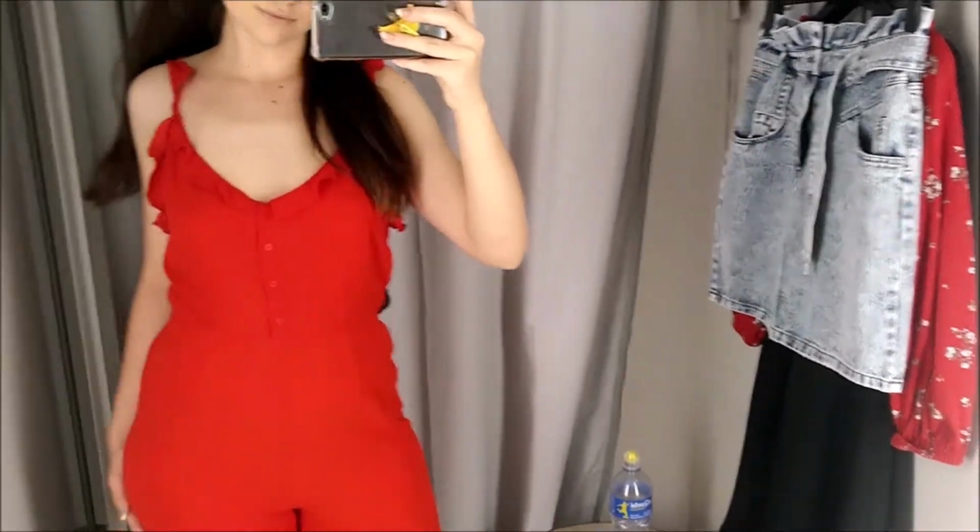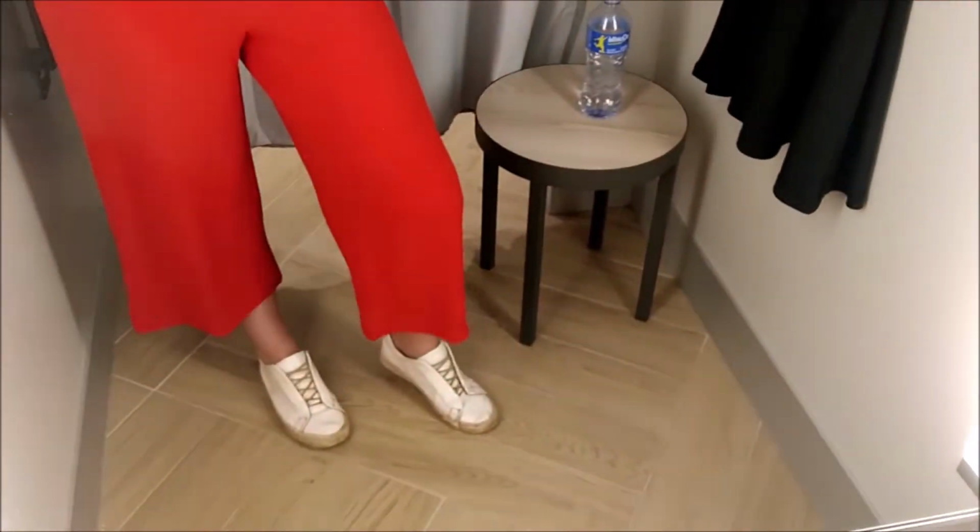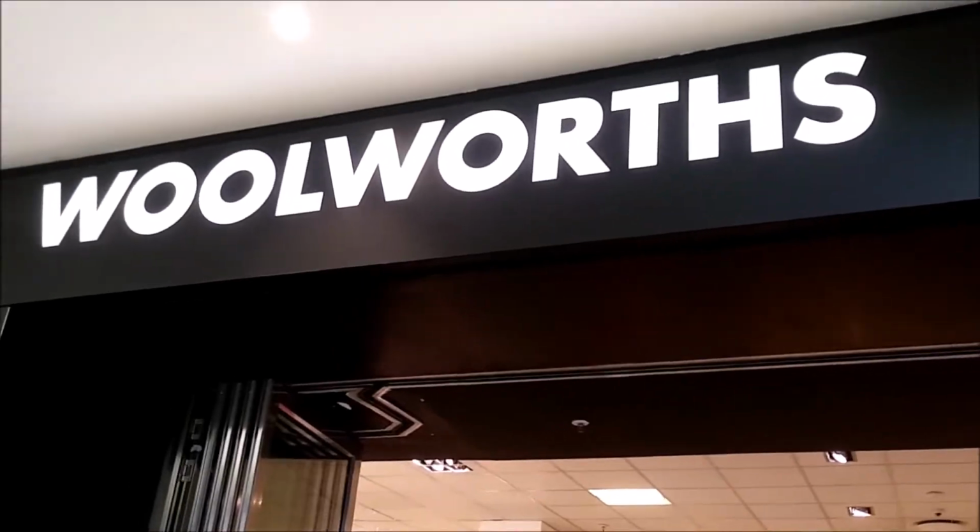This, however, this red jumpsuit, I felt suited me the best out of all the outfits. I felt super cute, which was a big surprise because I've never worn flare pants before because I thought they would look dumb. But overall, I like the look of this outfit. So I might actually go back and buy it or something similar in the future.